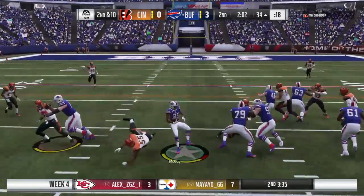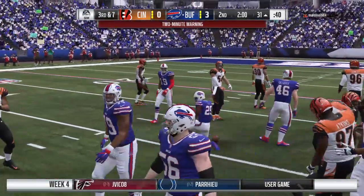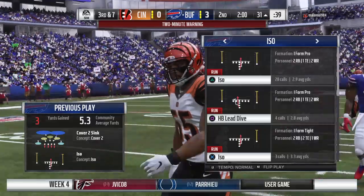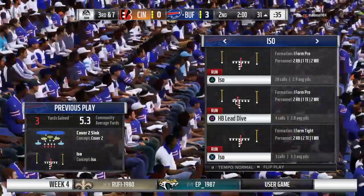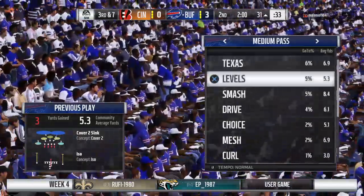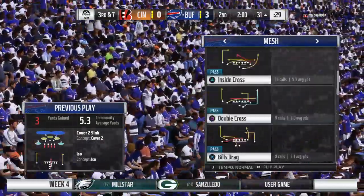Now Taylor going to hand this one off to McCoy. And he'll be taken down after a short gain as that takes us to the 2-minute warning. Vontaze Burfict the one to get him down. 2 minutes remain here in the first half. Back to Buffalo after this.